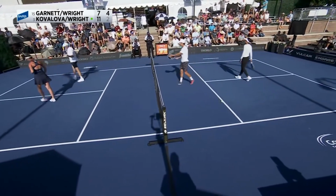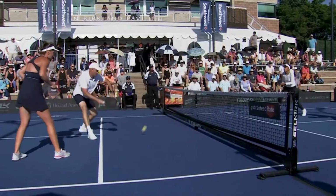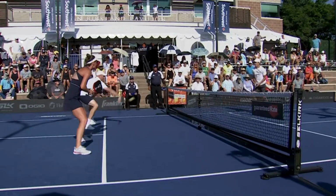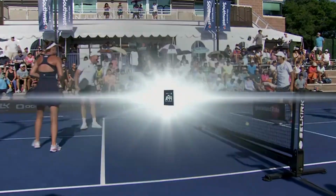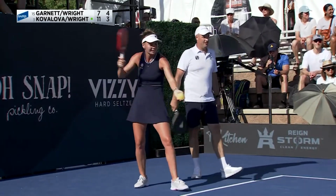What an incredible save, but Matt Wright just continues the pressure. And Connor Garnett giving them the little paddle up tap for applause. Great point all around, and Garnett almost comes up with this counter to finish the point. 3-4-1.